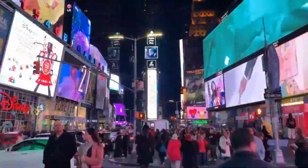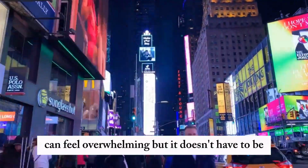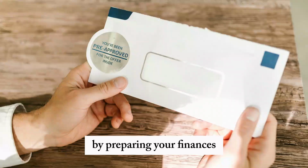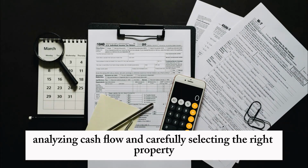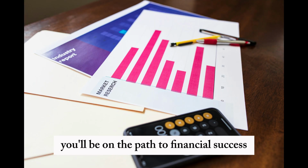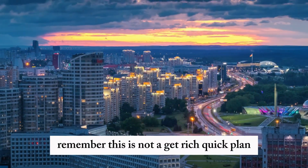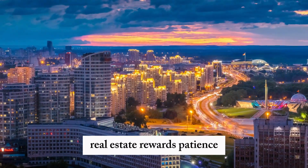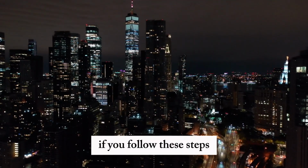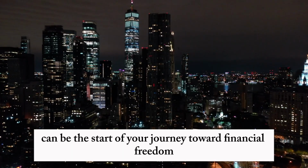Conclusion. Buying your first rental property in the United States can feel overwhelming, but it doesn't have to be. By preparing your finances, improving your credit, analyzing cash flow, and carefully selecting the right property, you'll be on the path to financial success. Remember, this is not a get-rich-quick plan. Real estate rewards patience, consistency, and smart decisions. If you follow these steps, even one property can be the start of your journey toward financial freedom.